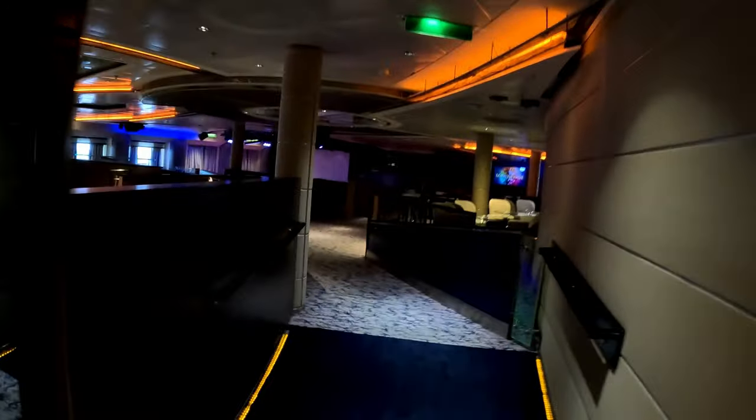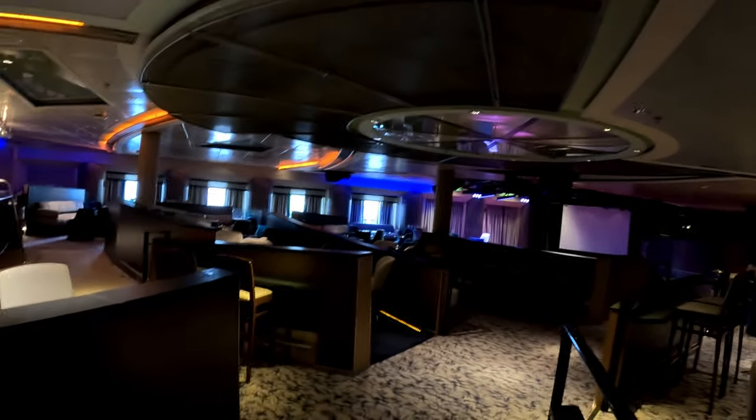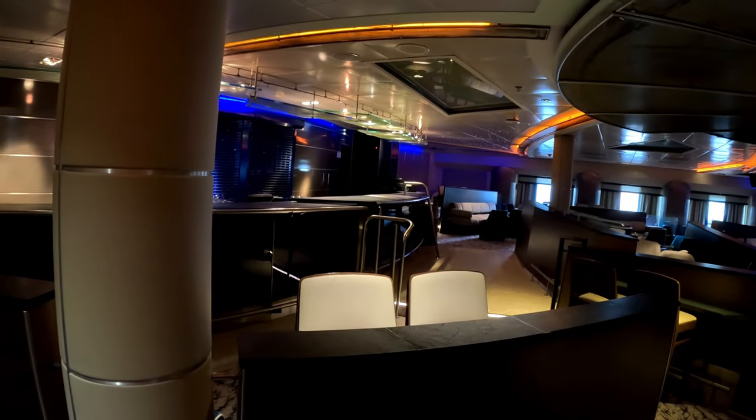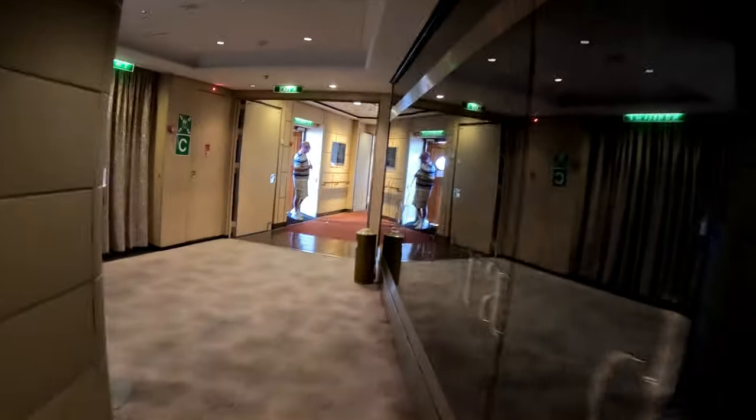Looking in. So this is another sort of area where entertainment goes on. This is Masquerade. They do talks and a bit of entertainment of an evening, all sorts going on. Another nice bar. I think the thing about this ship is there's lots of these separate little areas with things going on and always a bar somewhere. So yeah, nice.